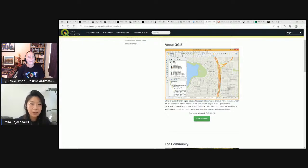Yeah, definitely. It's also just nice to explore. You zoom in, you zoom out, and see what's interesting in the data set. That's a big part of it as well.